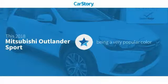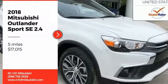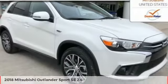Car Story research indicates this vehicle as being a very popular color with these ratings. Take a ride in the 2018 Outlander Sport.